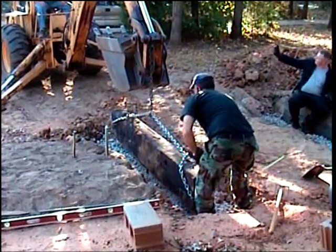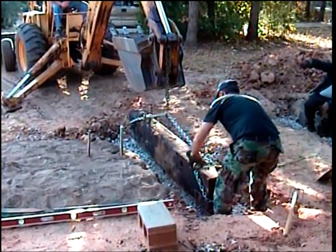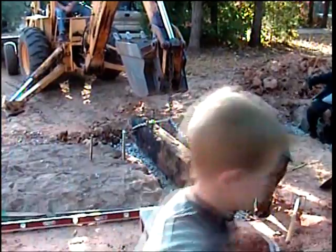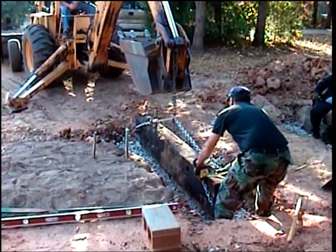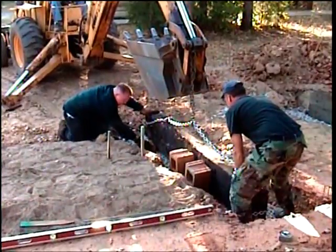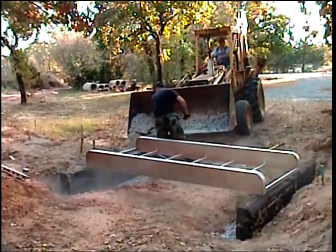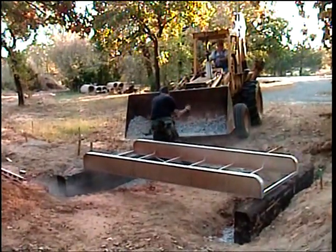Now, come out and give about 1 inch. It's going to come up. Okay. Right. So the bridge is in place temporarily. Everything fits quite well.